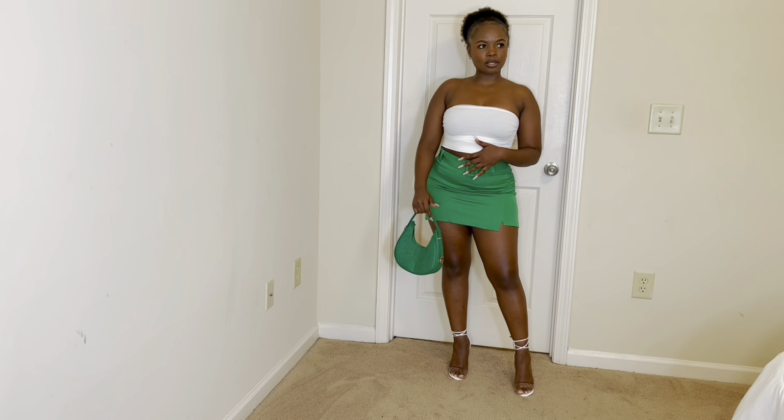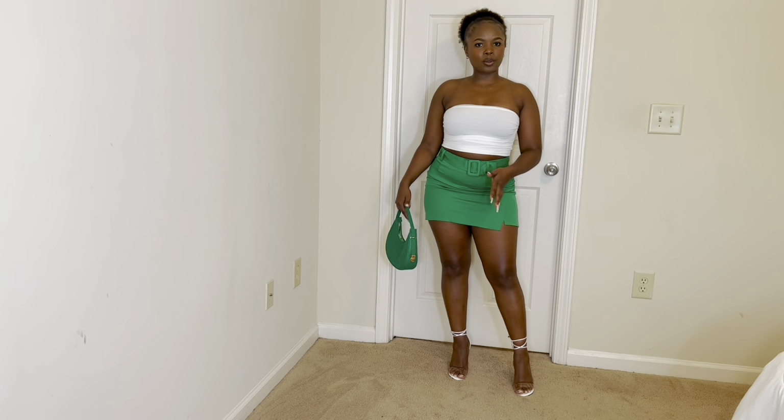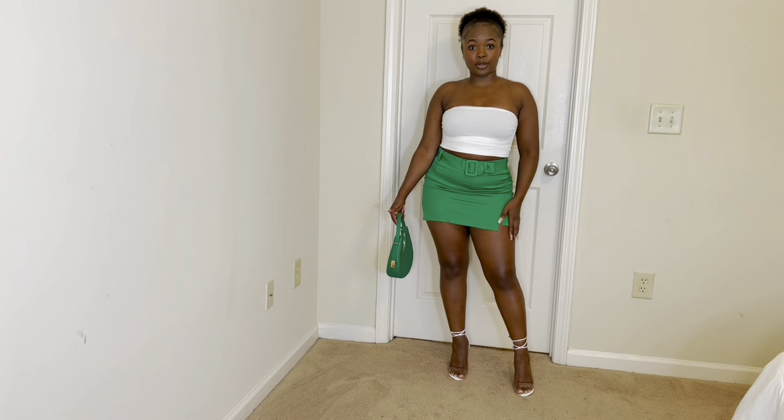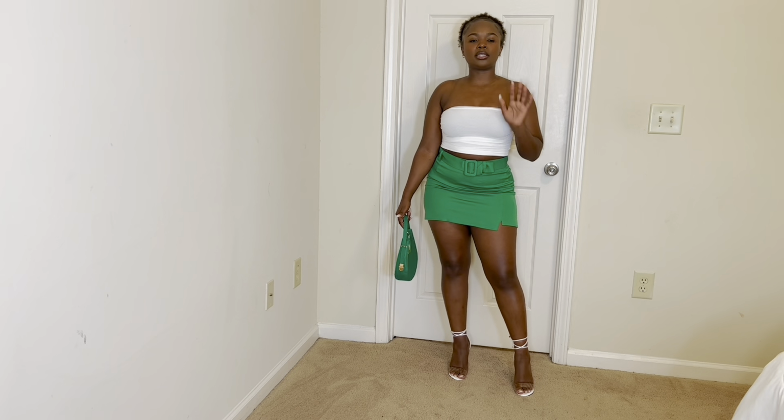And where do I see myself going with this? Maybe cocktails with the girls in the evening, or a date night with your boo, like when you're going for dinner and then later going out for drinks at a rooftop bar. I absolutely live for a rooftop bar.